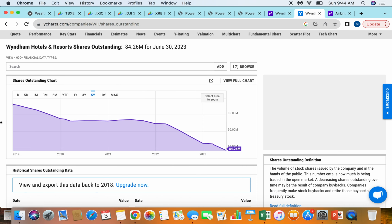I made reference to the share buybacks, but look how great this company's been at buying back shares. In 2019, so this is about 4.5 years ago, the company had about 100 million shares, 97 to be exact, and now they're down to 84. So they pretty much bought back 15% of the company, give or take, in a 4-year span, which is really great return of capital to shareholders.